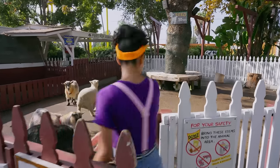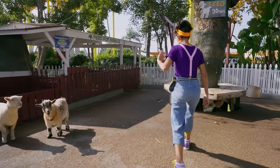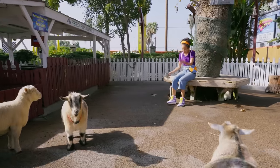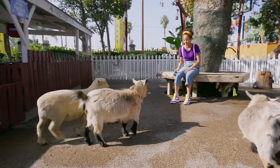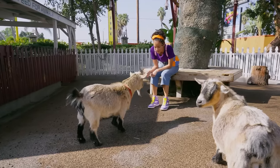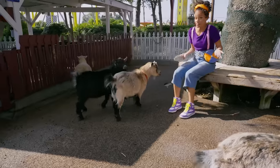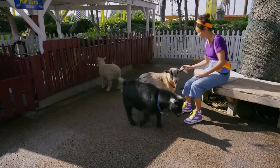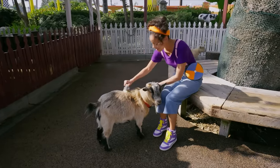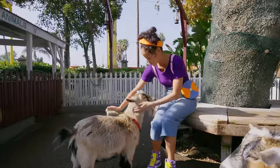Hi, goats. Hi. Who wants a nice brush? Come on over. Come on. Maybe they don't want to get brushed. Sometimes I don't like to get my hair brushed either. Let's see. Aw, so nice. It's so soft. It's really good to take care of animals.